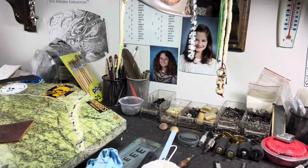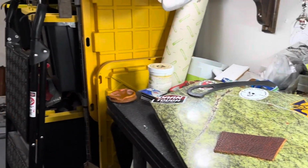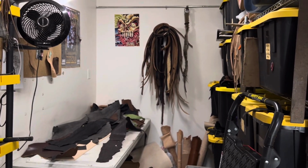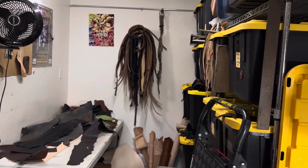And this is what I see and look at on a regular basis. Just wanted to give you guys a little quick look at this. It is 1,000 times better than it was before.